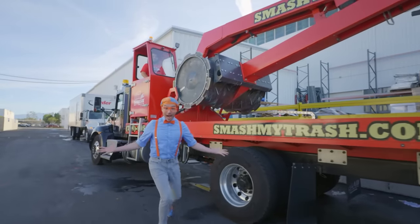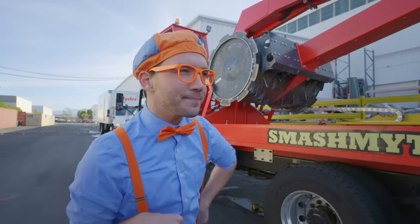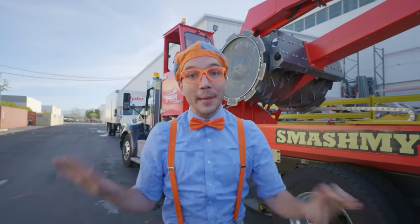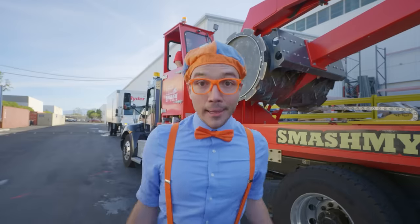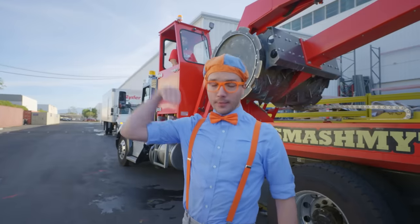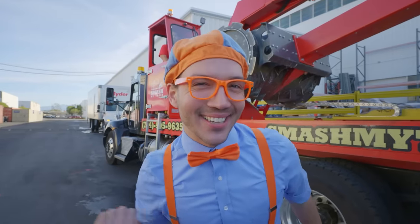Whoa, check it out. It's so big. This is a Smash My Trash truck. And it looks very familiar. It has a cab and a boom. It looks just like an excavator, but it's a little different. An excavator is yellow. But this Smash My Trash truck is the color red. And this truck doesn't dig dirt like an excavator. It smashes trash. Ooh, let's get a closer look.